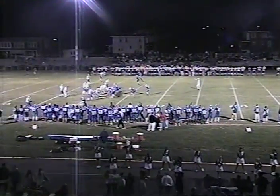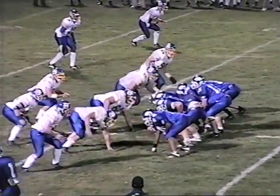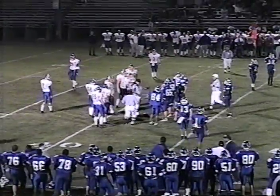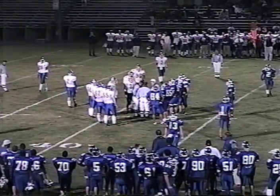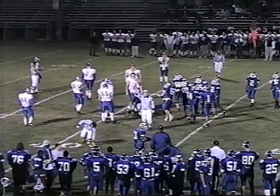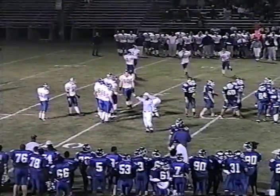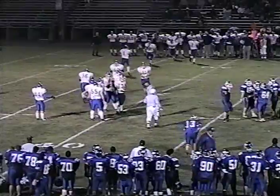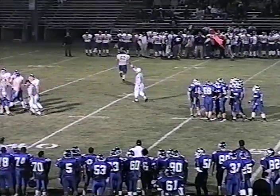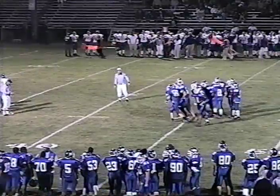Power I, Richardson the up back, Jacobs the tailback. Somebody flinched on the line. I believe it's against the Eagles. I stand corrected. Offsides on Downingtown. That'll be a Norristown first down. First down and 10 at the Downingtown 36-yard line. First down.